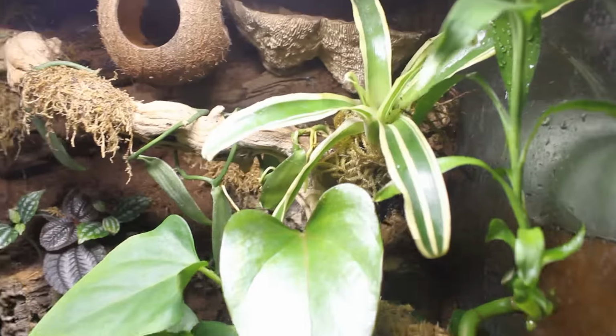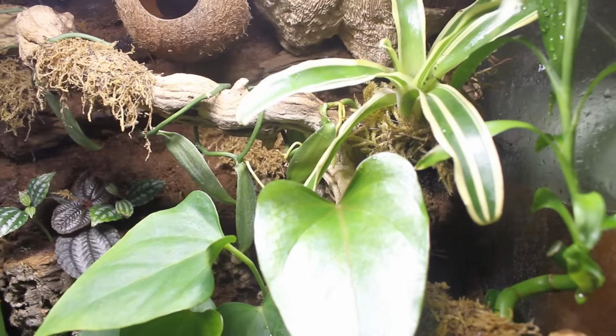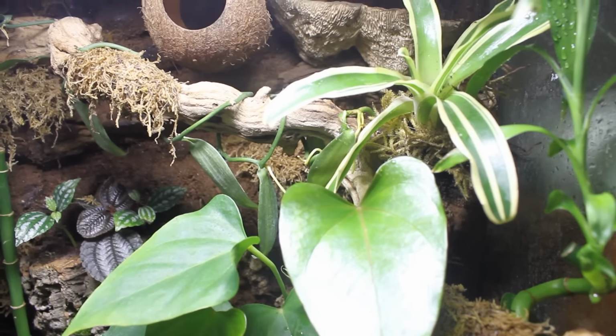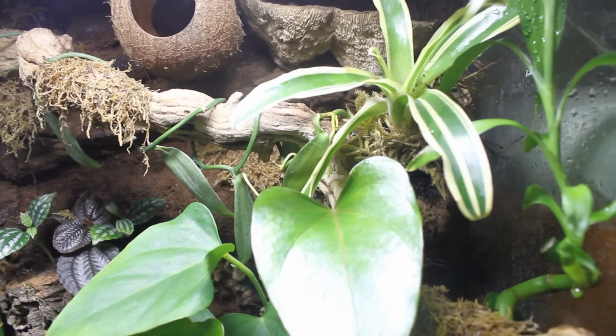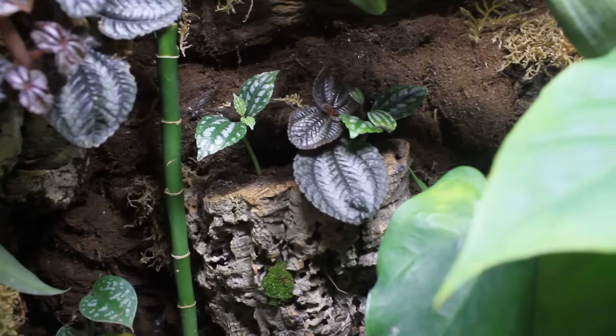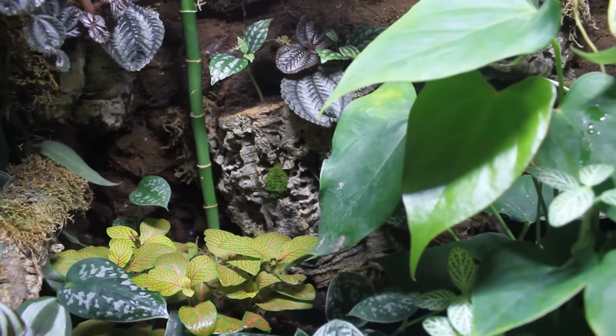I put a new Bromeliad up here. It used to be in Isla's tank for ages and it was always in the shade, so it didn't do anything. But now I'm hoping it might turn red or pink because it's meant to. Got some pilea here. I repotted that area with pileas because they do really well.